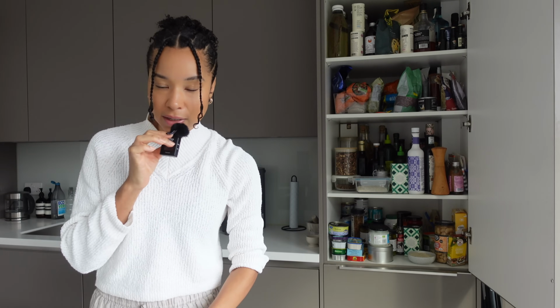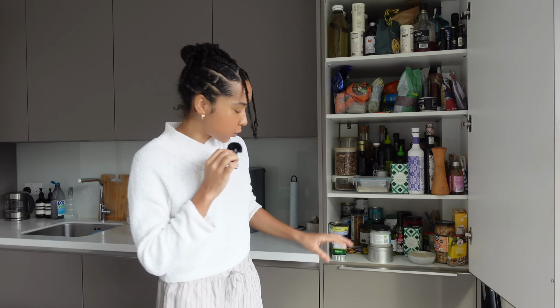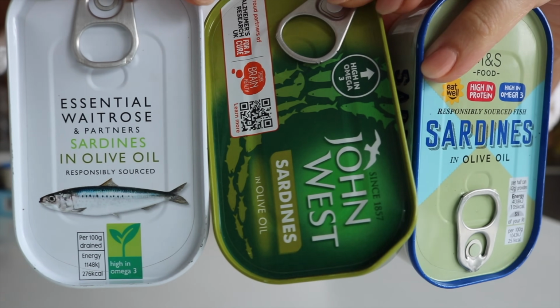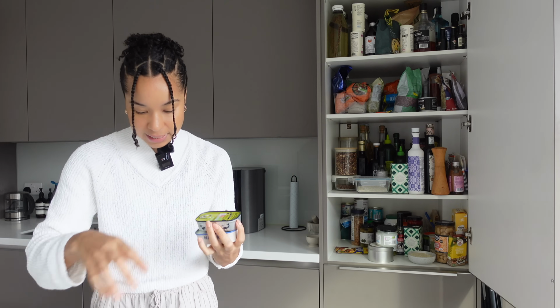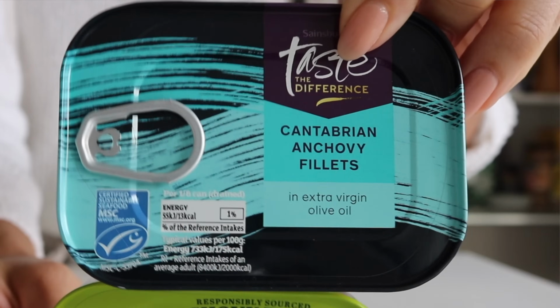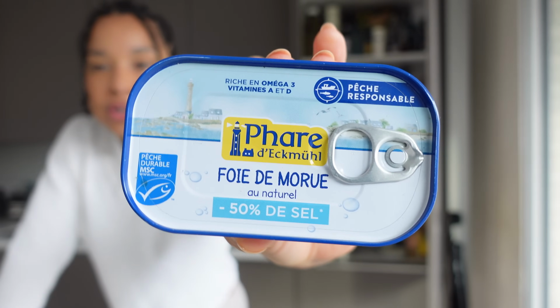Starting with tinned fish. It's 2025. If we don't have a variety of tinned fish in our store cupboards, what are we doing? I feel like sardines are one of those things, you either love them or you don't. But once you love them, you kind of just get it, and they're just a superfood. We've got some mackerel, which only recently I got onto. A couple of tins of anchovies, just because they're always great, to throw in random things. It's still good though. It expires in 2026.